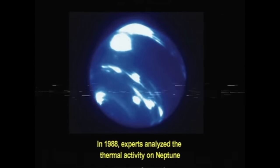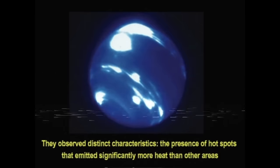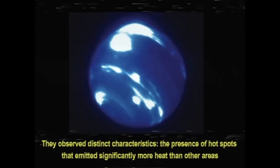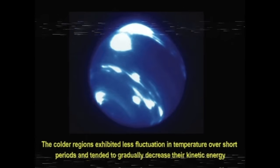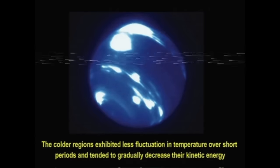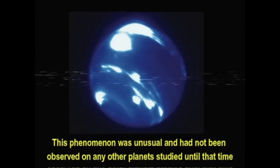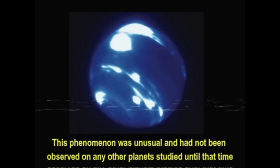Upon thermal analysis in 1988, experts noticed that Neptune's activity was considerably biased. It was characterized by a series of spots that, in contrast to other areas, emitted much more heat than the rest, even warmer than Saturn's spots. On the other hand, the cooler areas showed less fluctuation over short periods of time and tended to slightly but consistently lower their level of kinetic energy. This phenomenon caught the attention of scientists because it involved unusual activities on a planet, activities that had not been recorded in any of the others studied to date.